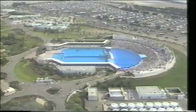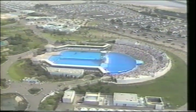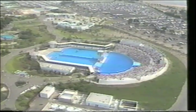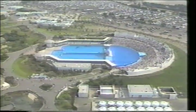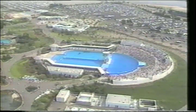This is an aerial shot of SeaWorld of California, which is of approximately the same size and gallonage of SeaWorld of Florida. The basic difference between the two parks is pool configuration.